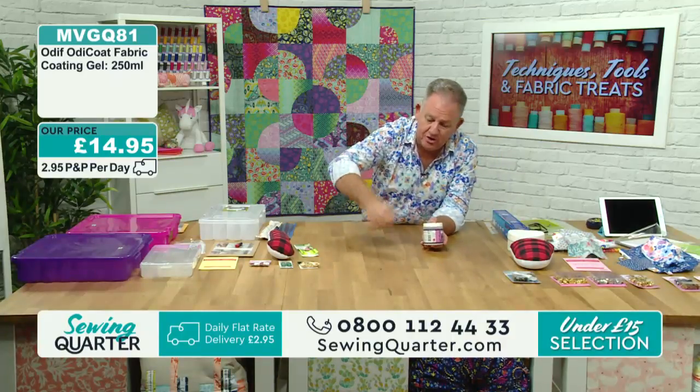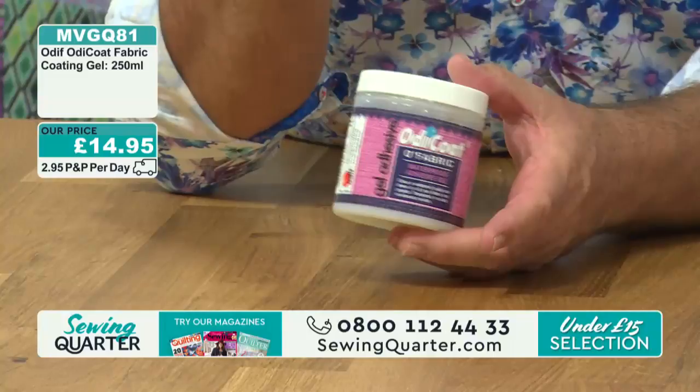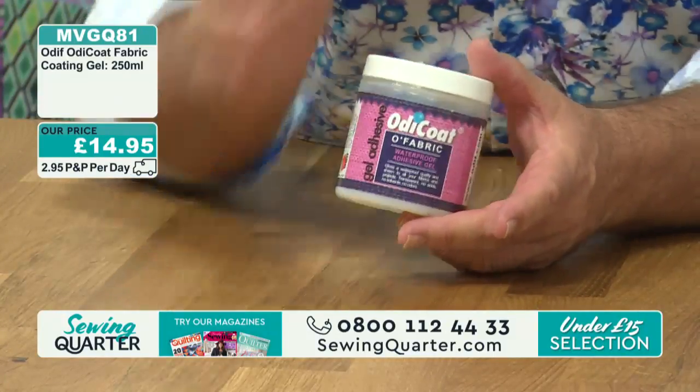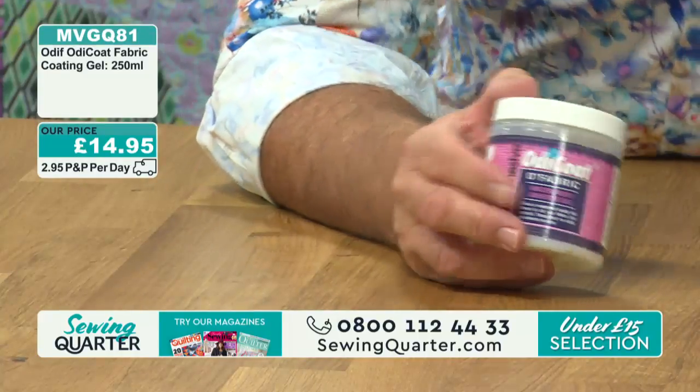Basically, you just paint it on. Now, if you use 1 coat, you have to wait 24 hours before you use it. If you're going to put 2 or 3 coats on, you have to wait a couple of hours between the layers before you put it on. And it is absolutely brilliant. You can either put it on before you start the project or after you finish.